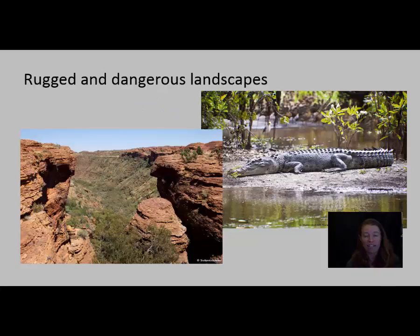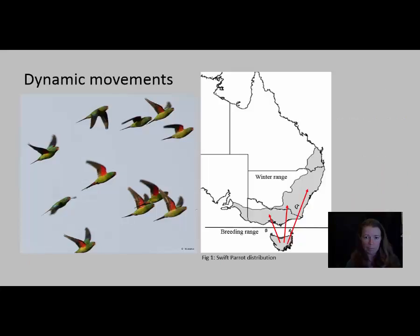In addition, within rugged and dangerous landscapes, it can be prohibitive to radio track. Just the sheer effort and logistics required to get into a rugged terrain like this really is prohibitive. And in tracking areas where there's crocodiles, the human safety factor is quite paramount. So in these areas, it really is quite difficult to track the animals that you're trying to study.